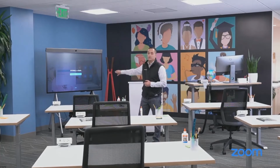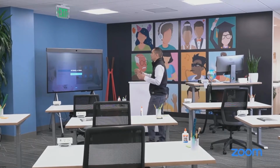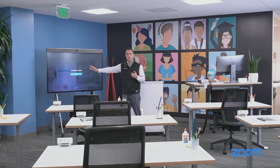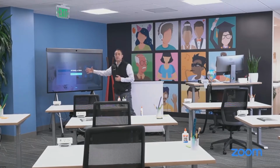The Neat Board, what we've done is we put it at a 45-degree angle. Now, this is not our idea. This was a lot of feedback we got from a lot of our educational customers and a lot of our enterprise customers that have hybrid learning environments. They said, look, we don't want all the advanced stuff. We need to make it super simple. And this allows the instructor not to be anchored down. So as an instructor, you're going to see right now that I can be really mobile.